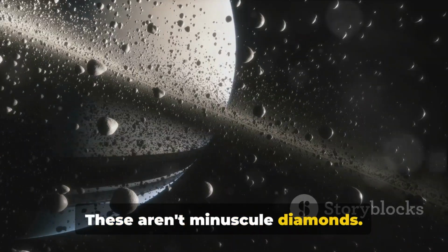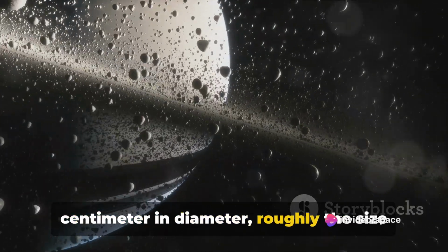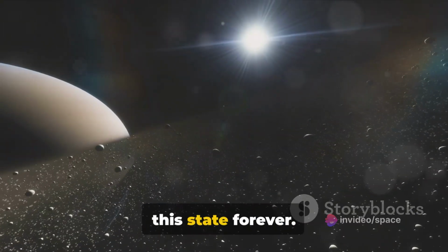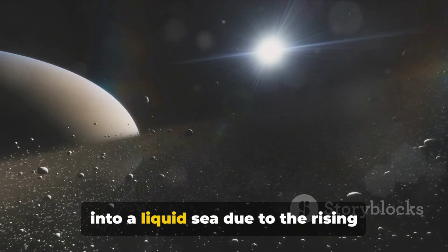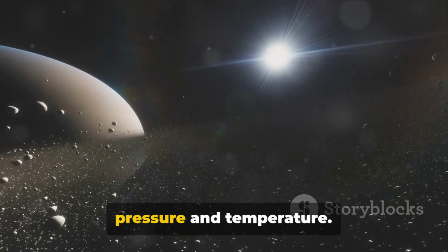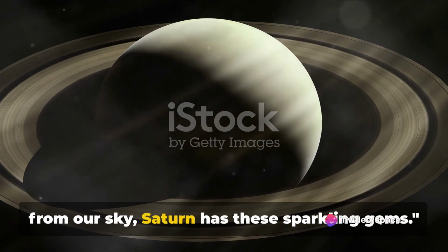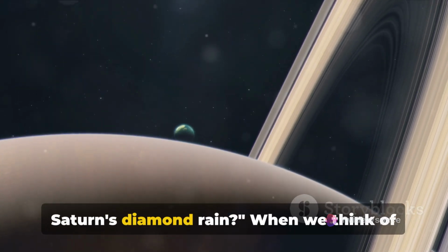These aren't minuscule diamonds. The largest of them could be about a centimeter in diameter, roughly the size of a baby's tooth. These diamonds, however, don't remain in this state forever. As they approach Saturn's core, they melt into a liquid sea due to the rising pressure and temperature. So while we have water droplets falling from our sky, Saturn has these sparkling gems. But how does Earth's rain compare to Saturn's diamond rain?